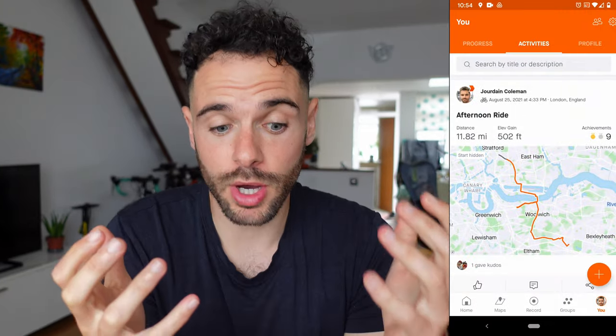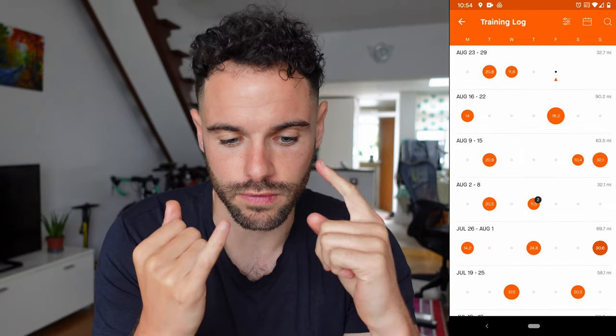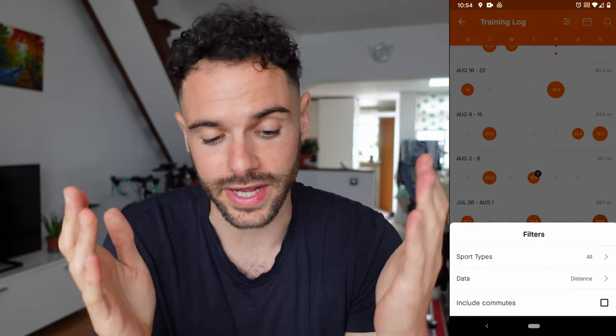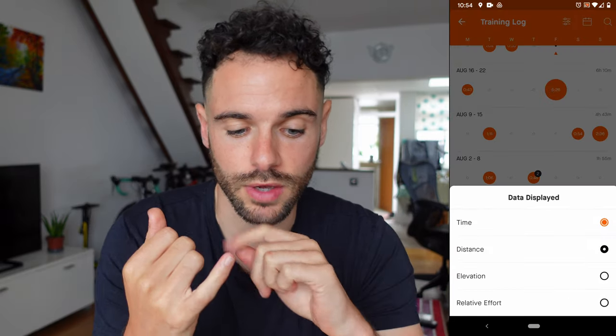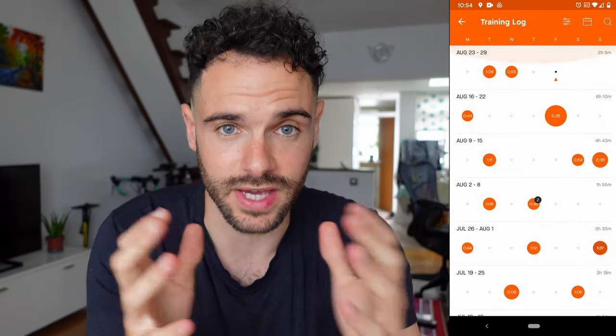Next up, we have training log. Now, this is essentially a log of all of your activities, a place where you can see them on a calendar and you can see them nice and clear. This is available on both mobile and desktop. Now on mobile, you simply go to you, your progress, and then training log. You can scroll through the months and the years using the calendar to see all of your activities nice and clearly. We can also filter and change the data within the circle to make it easier to find specific activities.